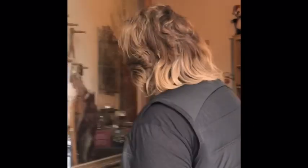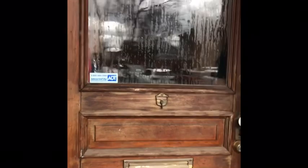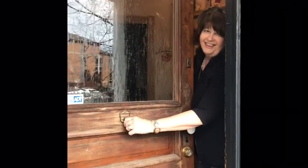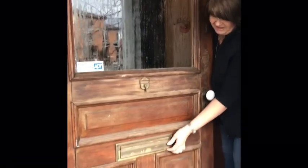This door, I'm going to close it up for a minute so you can see the whole thing. We have our doorbell, mechanical, our mail slot. Isn't that cool?